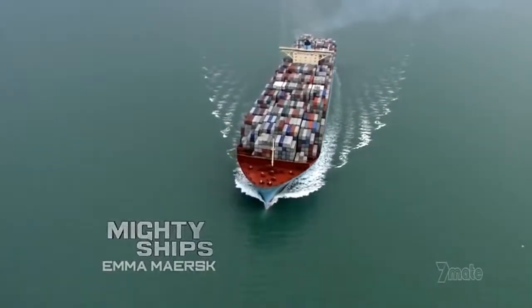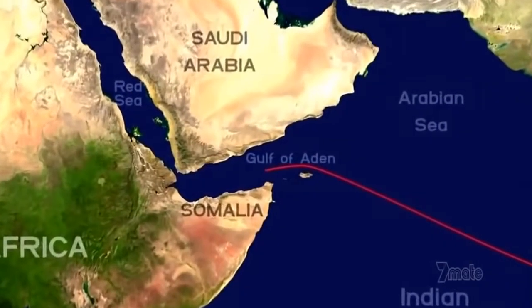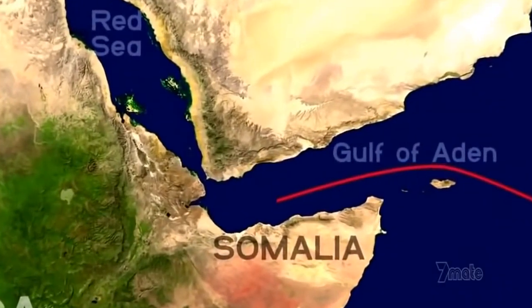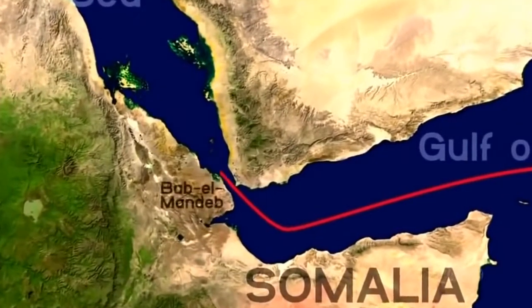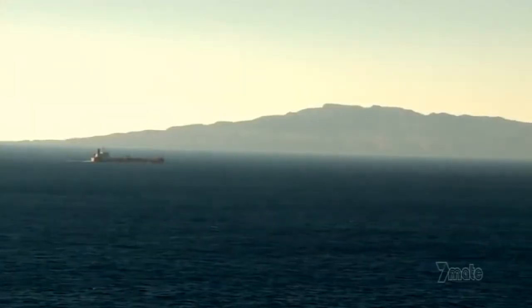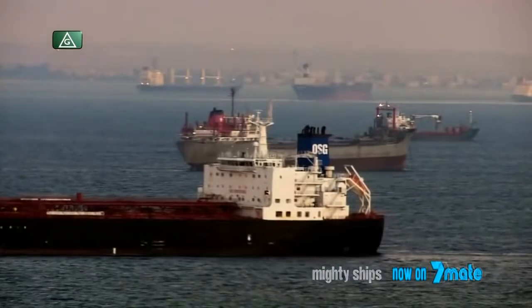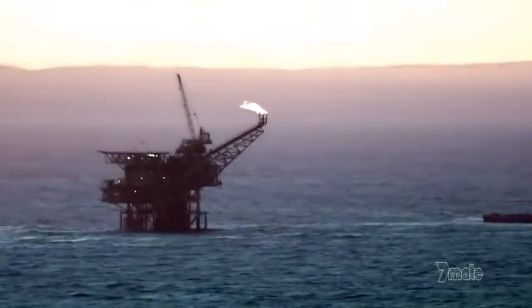Emma Maersk has sailed across the vast Indian Ocean in just 7 days. She's reached the Gulf of Aden and is within striking distance of the Suez Canal. Next, she'll make a hard right turn into the Red Sea through the Strait of Bab el-Mandeb, Arabic for the Gate of Tears. It's only 20 kilometers wide, not much room in heavy traffic. Over 3 million barrels of oil pass through the strait every day. She makes it through, still on schedule.